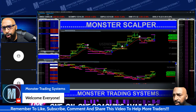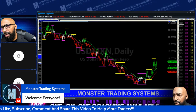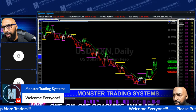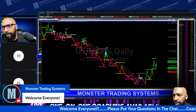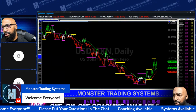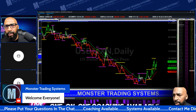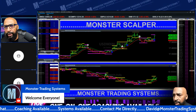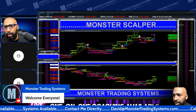Okay. So USD MXN on the daily time frame. Nice markdown phase. Look at this markdown phase. You guys always say, hey David, we can't find any really good markdown phases in Forex. Look at this. That's a good one here. Nice green candles there in the markup phase. And on your trading window, the 240.